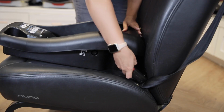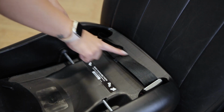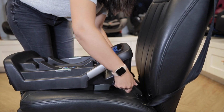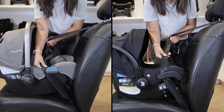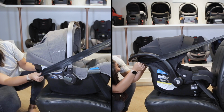With the Mico 30, there is a soft structure latch strap that you'll route through the seatbelt path to attach to the lower anchors. The PIPA, on the other hand, has a flip-out rigid latch system, so it's a little easier. In terms of installation, both car seats can be installed without their bases, using the side clips and the European belt clip on the back of the car seat.